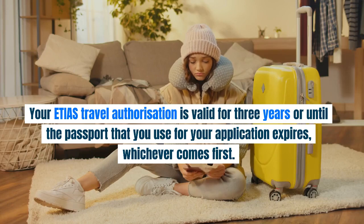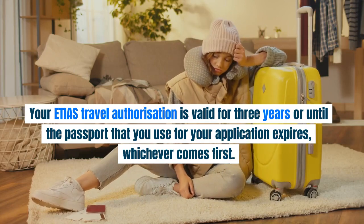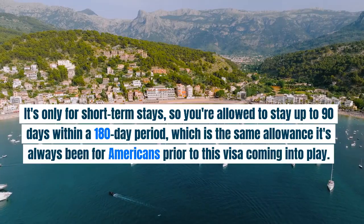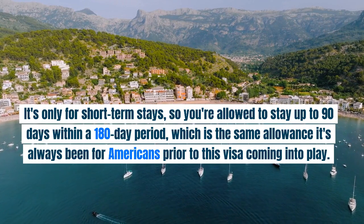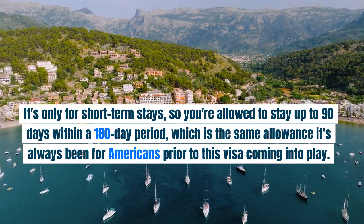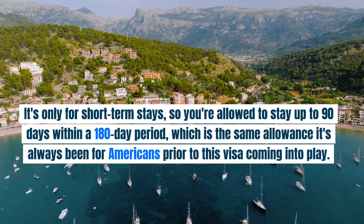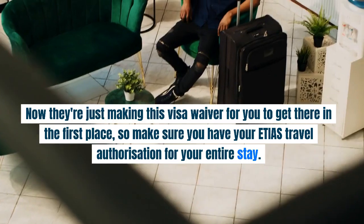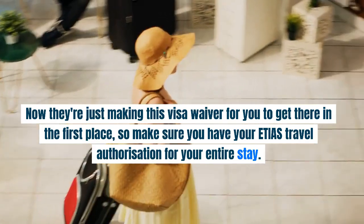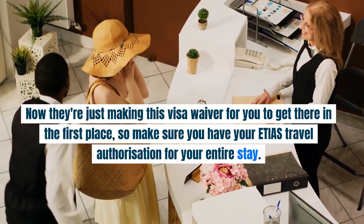Your ETIAS travel authorization is valid for 3 years or until the passport that you use for your application expires, whichever comes first. It's only for short-term stays, so you're allowed to stay up to 90 days within a 180-day period, which is the same allowance it's always been for Americans prior to this visa coming into play. Now they're just making this visa waiver for you to get there in the first place, so make sure you have your ETIAS travel authorization for your entire stay.